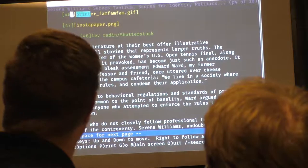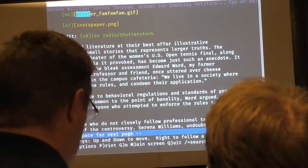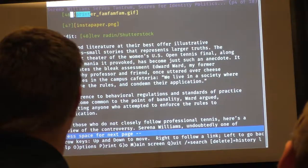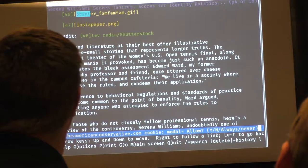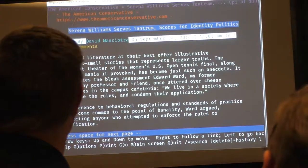How do I do another one? Do I just do slash again? No, you can't. Oh, you have the graphics turned on, that's why. Well, anyway, they just have an image for print. That's a link that goes there.